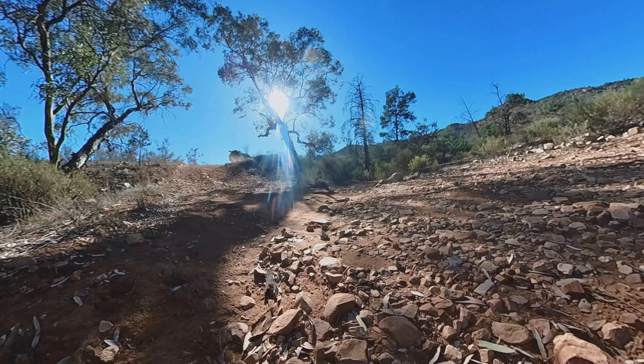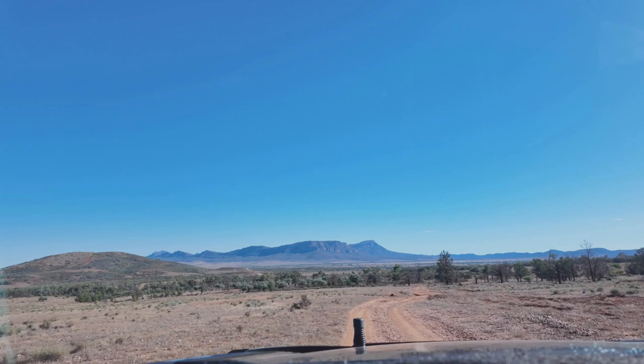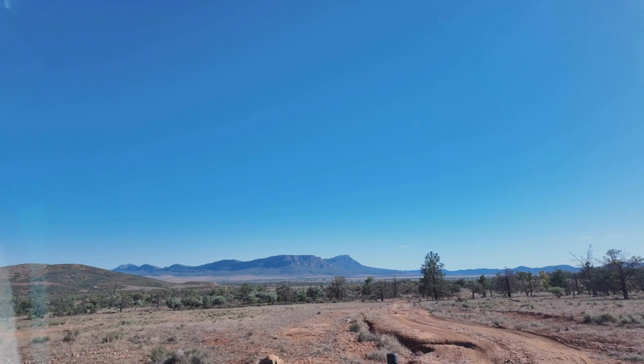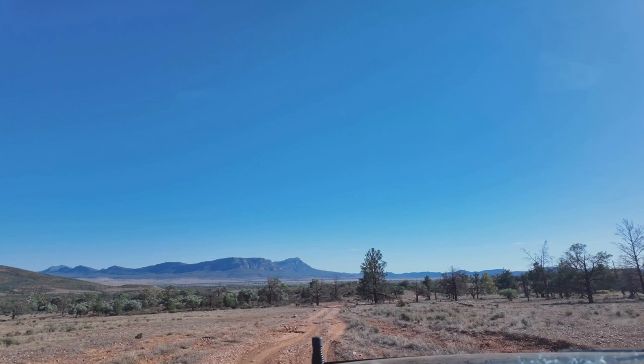Here's some of those stunning views I was talking about. Look at those ridges up there. It's incredible. Just don't look up for too long because there's some mighty deep ruts down here.